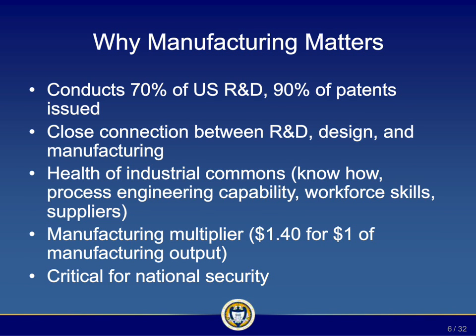Time and time again, we've demonstrated a very close connection between research and development, design, and manufacturing. If you're going to really be able to move things forward, to design a good next generation product, to develop next generation capabilities, you really need to know how you're going to make it, how it's going together, and the whole bit.